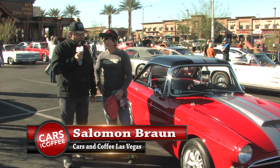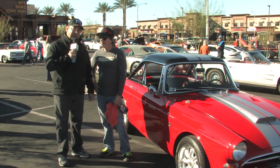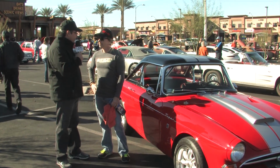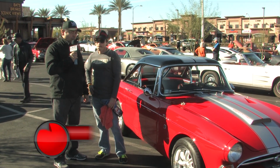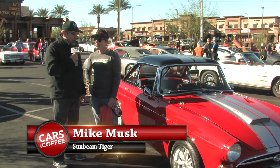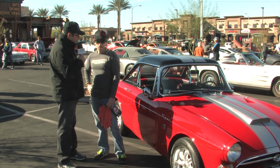Look what we actually came up with, a Tiger. Now, I'm not very familiar with these cars, but certainly Mike is, and we're going to talk a little bit about the car and what it is and its history. I noticed it's powered by Ford, but I don't know much about them at all.